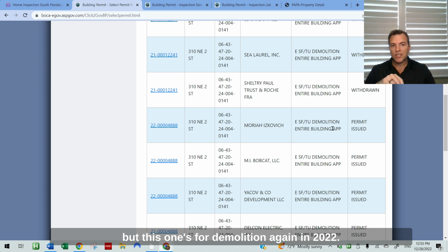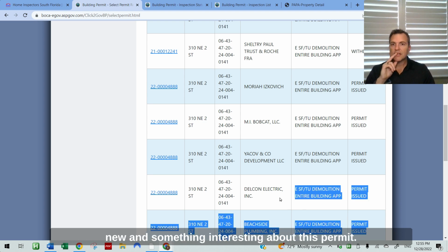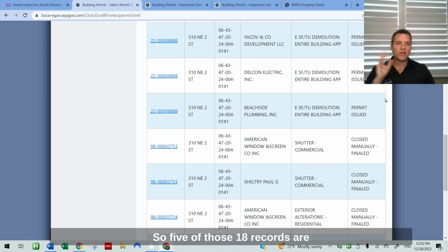But this one's for demolition again in 2022. So it looks like they want to demolish this house and maybe build something new. And something interesting about this permit, you can see that this same permit number, which is identified here on the first column, takes up 5 rows. So 5 of those 18 records are all the same permit.